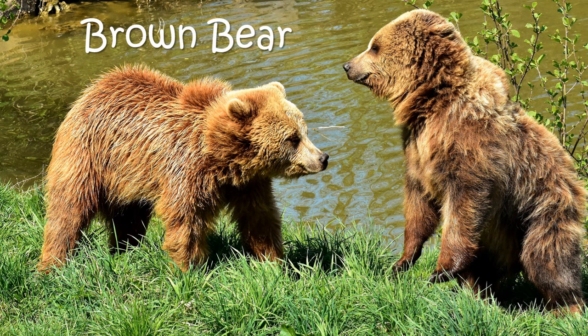Brown bear. Brown bears are often called grizzly bears. Brown bears are animals that are found in many parts of North America and Eurasia, where the bears inhabit wooded and mountainous areas. The brown bear is also the national animal for a number of states in North America, Europe, and Asia.